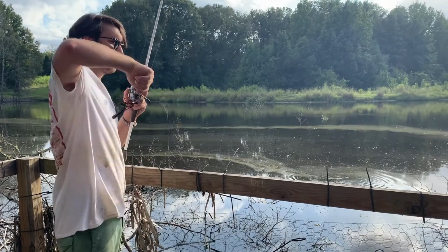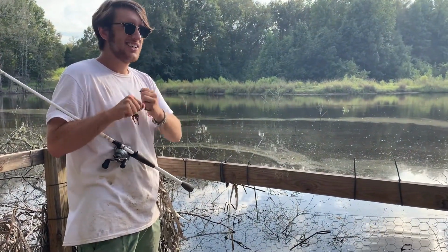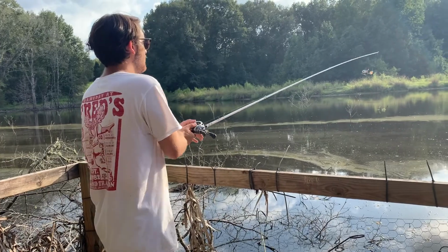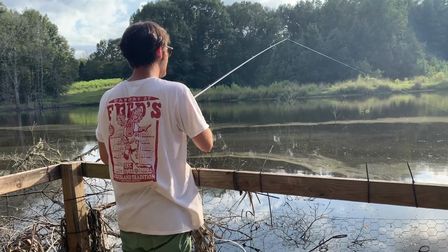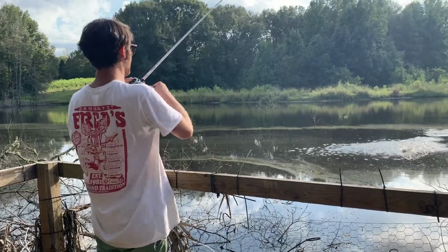Again, trailer's giving me problems. They're obviously liking the end of it. Gonna cut the trailer in half. Gonna bring them closer to that hook, just like so, and we're good. Back out there. Little bitty guy.